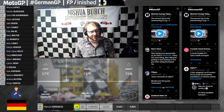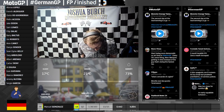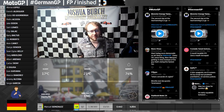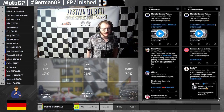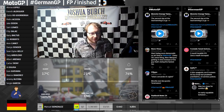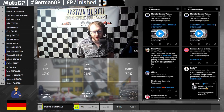Marco Bezzecchi, medium front, soft rear, as it's coming in. What is going on? That's Bagnaia coming out to do another lap. Fabio Di Giannantonio improves up to 7th, 1:30.070. So time has been found there. Run 3 for Bagnaia. And he's going through qualifying too, remember.